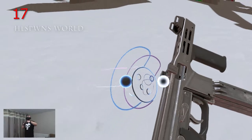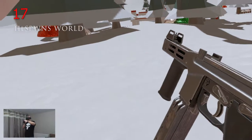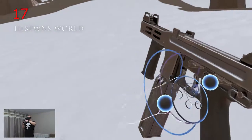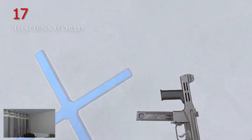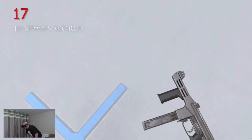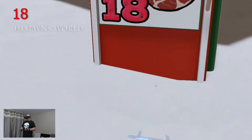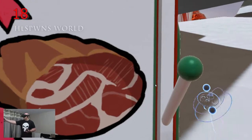Right, now we can go. Single light of fire. That's good. Oh, dangerous. It fell below the point I can pick it up. Oh well. Number 18.